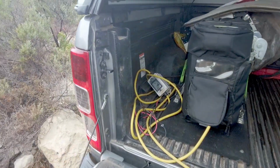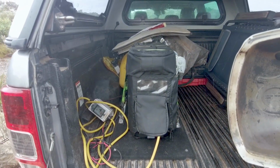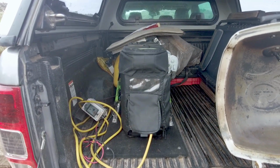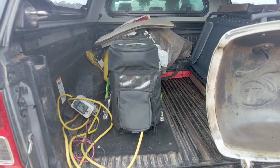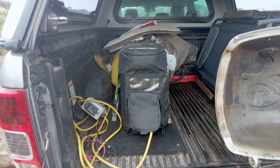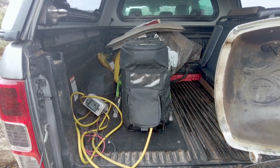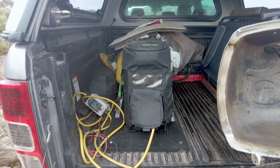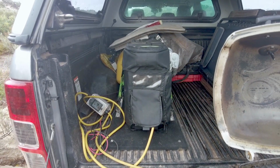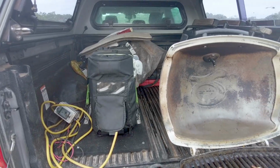The EcoFlow has been an absolute godsend on this trip. A lot of the time we've been off grid, and for the few times that we've been on grid, I haven't even needed to pull the solar panels out. What I've been doing is when we're on grid, I just plug it in, charge it up. It takes about an hour to fully charge from half discharged, 2 hours if it's fully discharged, and then we're good to go. So we're currently doing washing. The washing machine's going.